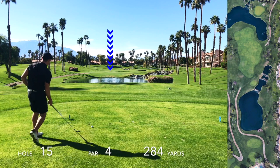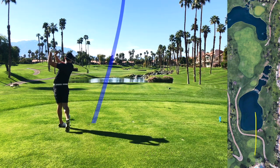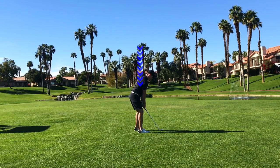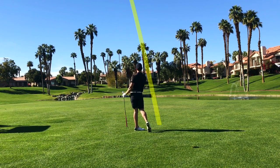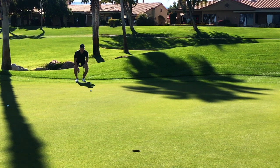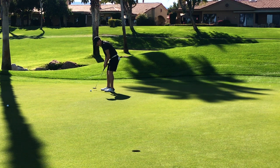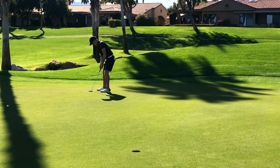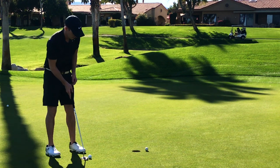Hole 15, all you really need here is about a 4 or 5 iron up the middle of the fairway. A really well struck shot with a nice draw up the middle of the fairway. About 120 yards in here on the wedge shot, just a 50 degree wedge. I pulled this ball just a little bit, but it ended up being pin high, left side of the green. About 20 feet here for birdie. Good speed on this putt, but it was never high enough. Tap in here about 2 feet to stay at one under par.